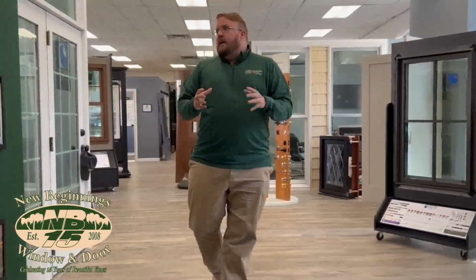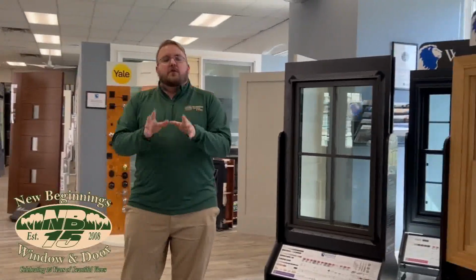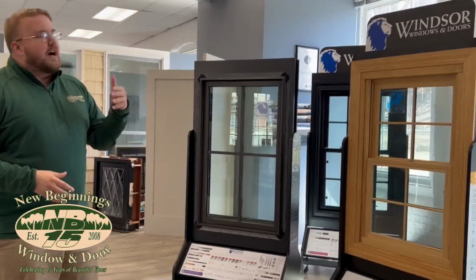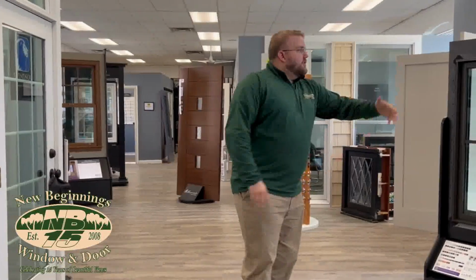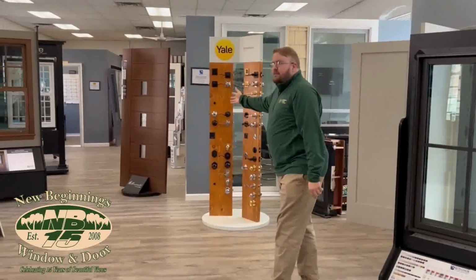You walk on in and you can see right away, we've got over 30 live displays for you to look at, feel, touch, operate. So this way, when you buy windows and doors from us, you know exactly what you're getting when you get them. So you can check out, we've got our Windsor displays here. We have our Yale handle set display as well.